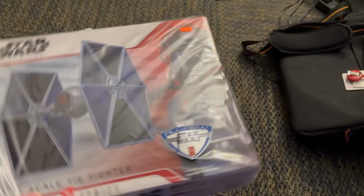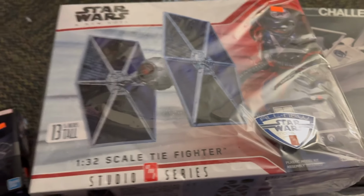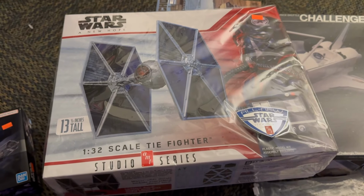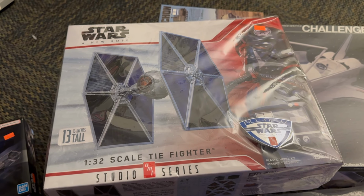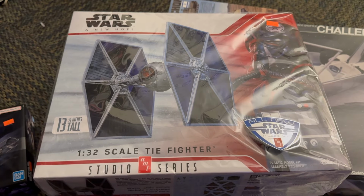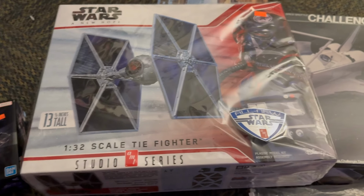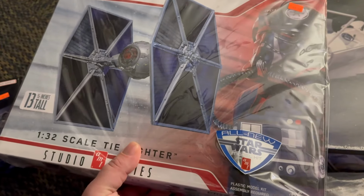Picked up the new 1/32 TIE Fighter. That one is very, very cool. Jason at Jason's Model Shop just built this. And it's a fantastic kit, so this one will definitely be being built. I can't wait for this one. This is a very, very cool model.